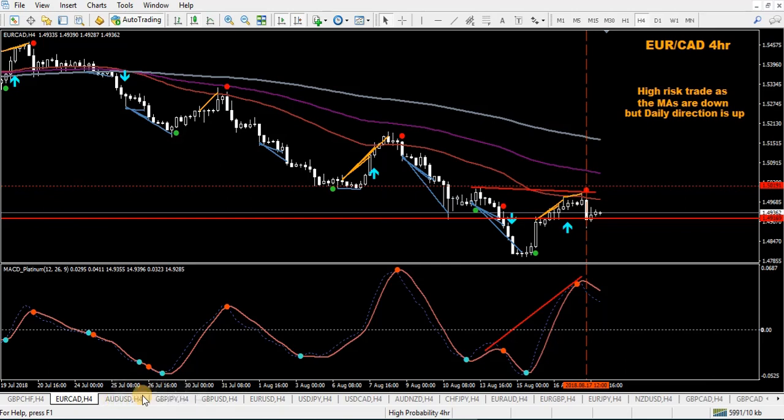Euro CAD, yep, took a new sell on the Euro CAD on Friday evening. At this level here, it's gone against me a little bit, but you can see the MACD's got a long way to roll over. It's with the trend. Hopefully, you could say that's a double top there, and it'll drop down. I don't like how we've got daily up, a bit of contradiction, but definitely a sell trade there.